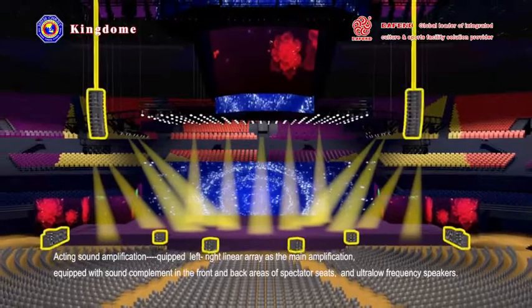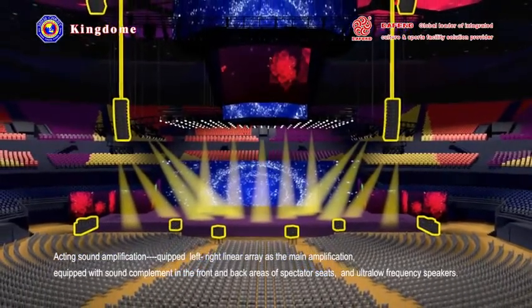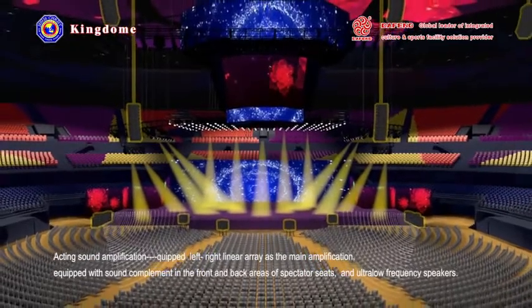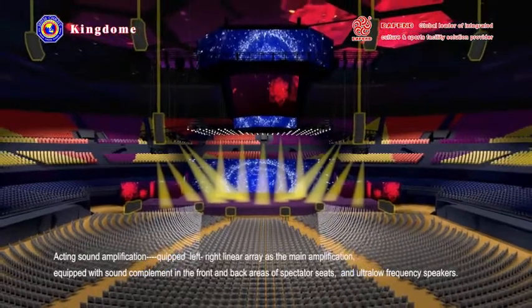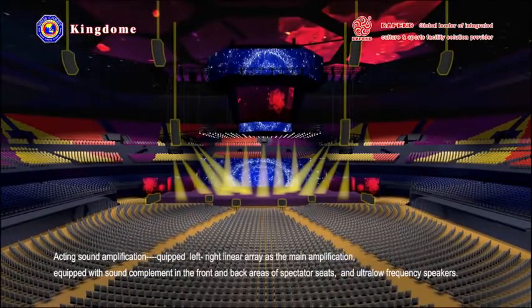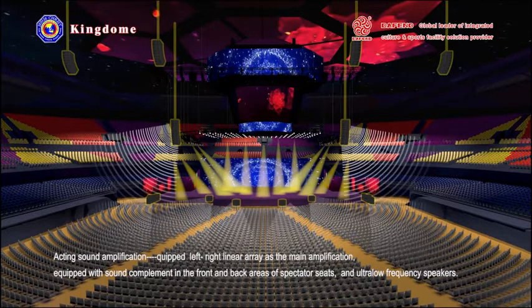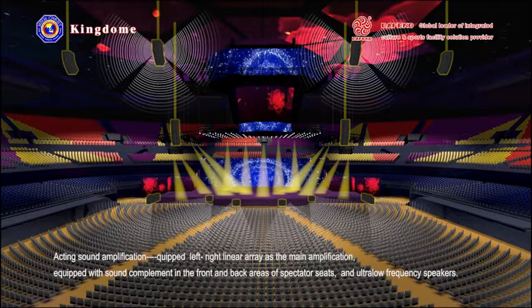Acting sound amplification. Acting sound amplification selects the linear array speaker system, which is equipped with a left-right linear array as the main amplification, and is at the same time equipped with sound complement in the front and back areas of spectator seats and ultra-low frequency speakers. It helps the audience enjoy the best sound effects in the shows.